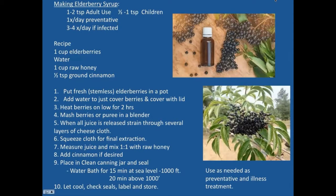You need a cup of elderberries, some water, and 1 cup of raw honey. So you have a 1-to-1 ratio there of berry to honey. And then if desired, some cinnamon. So basically put the stemless fresh berries in a pot and add just enough water to cover them. You don't want to have a lot of excess fluid there, just enough to basically extract the medicinal qualities from the berries into the water.